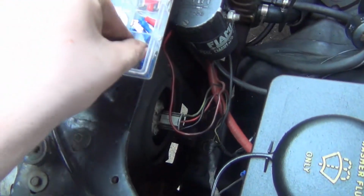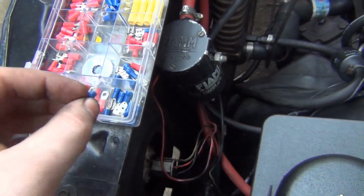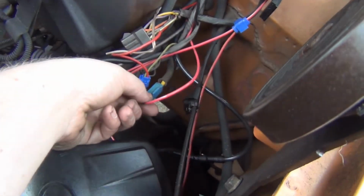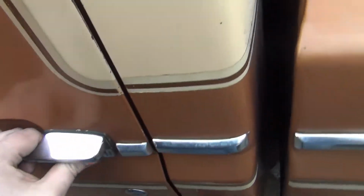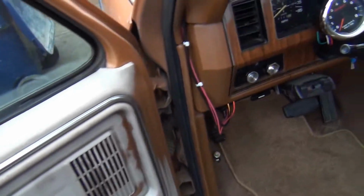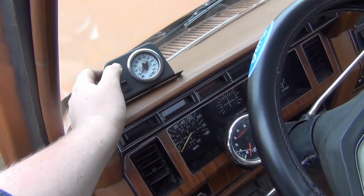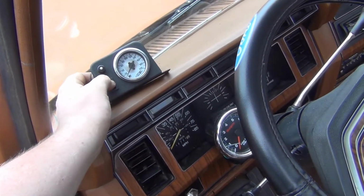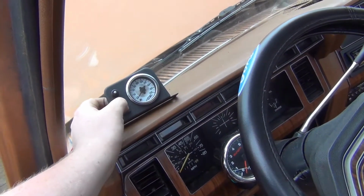I'm using these little blue ones. I don't know what size they are. It's probably like 1/8 of an inch, 1/4 of an inch, I don't know. Plugs right in there. It's not going anywhere, so probably tape that up and push it out of the way. And I have not used that compressor in months, and it's just like I used it yesterday. I've got about 10 psi in my bags. I'll do maybe 15.